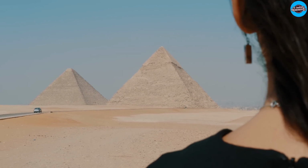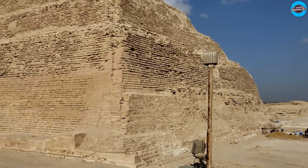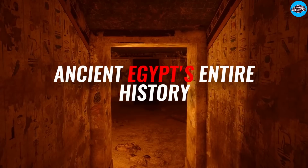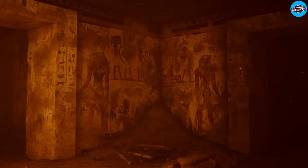More than a dozen other pyramids are scattered along the 5-mile stretch of land, dotted with the ruins of temples, tombs, and walkways that span ancient Egypt's entire history. But there is much more beneath the ground, a vast, extraordinary netherworld of treasures.